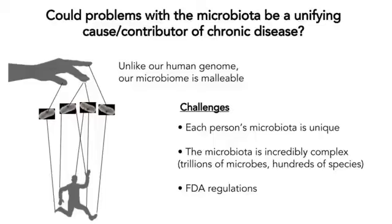The microbiota is incredibly complex. Trillions of microbes, like I said, hundreds of species. It's a complexity that I think rivals the brain. Trying to figure out what all these different microbes are doing, how they're interacting with each other, how they're interacting with our biology, is a complex problem.